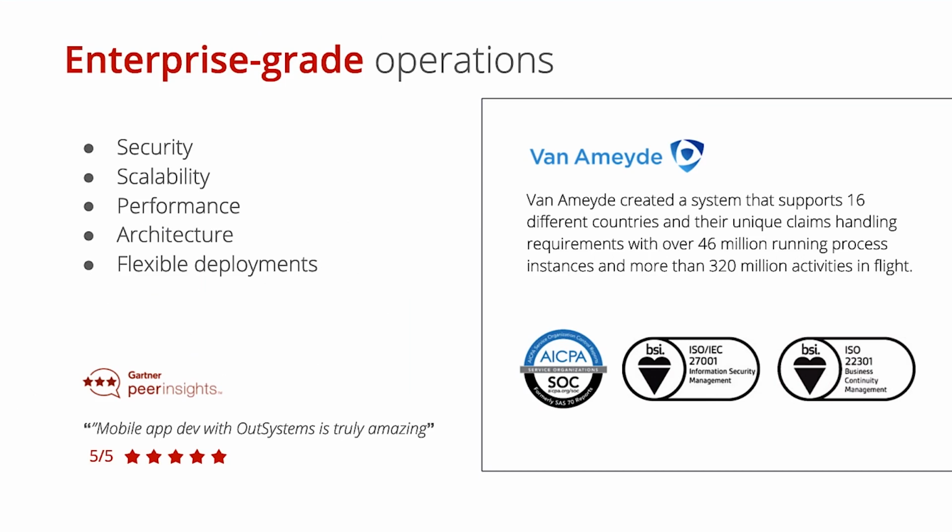Of course, with anything healthcare related, we care about these enterprise-grade operations. So security, scalability, performance, architecture, flexible deployments. As far as security goes, you can deploy to the OutSystems cloud where they will manage all of this for you, or you can choose to deploy to your own environment, whether it's your own servers or Amazon AWS or Azure, and you can secure it to whatever degree you wish.